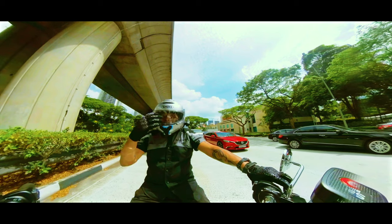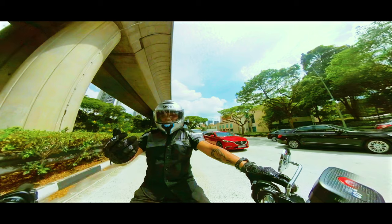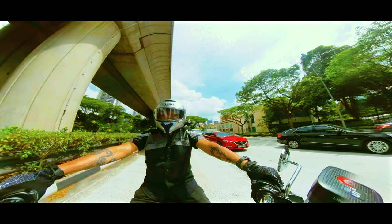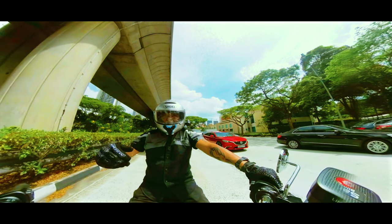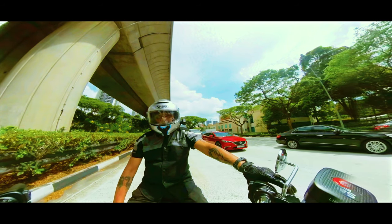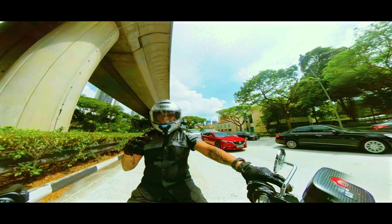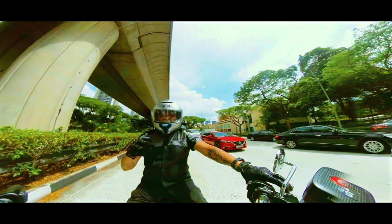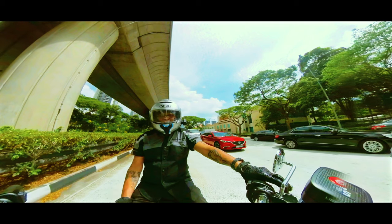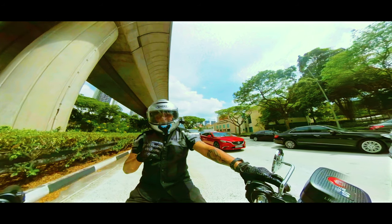Not that I would suggest it, this is a cruiser, you can, but you should enjoy the ride, right? So in terms of comfort, the thing to note is the seat, and to make sure that your knees, which are the best indicator to tell you whether you're going to be uncomfortable in the long run or not. If your knees are above the tank, then it's going to be a problem.